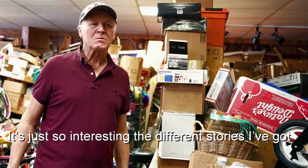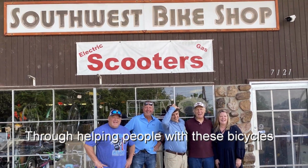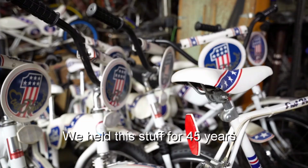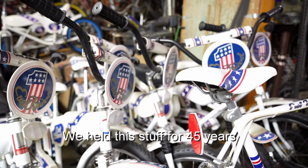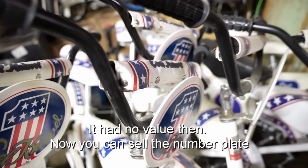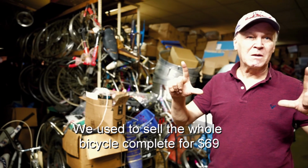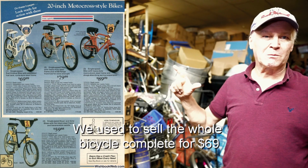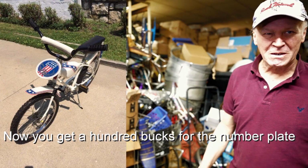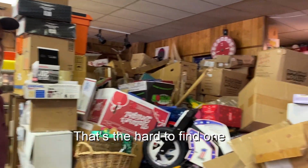It was just so interesting, the different stories I've got through helping people with these bicycles. We held this stuff 45 years pretty well. It just had no value then, and now you can sell a number plate. We used to sell the whole bicycle complete for like $69. Now you get $100 for the number plate. That's the hard one to find, the Shortster right there.